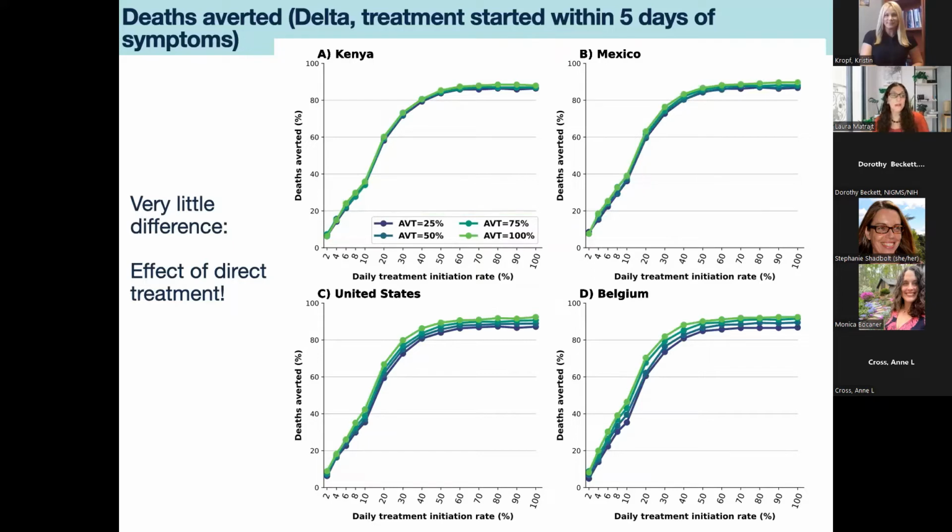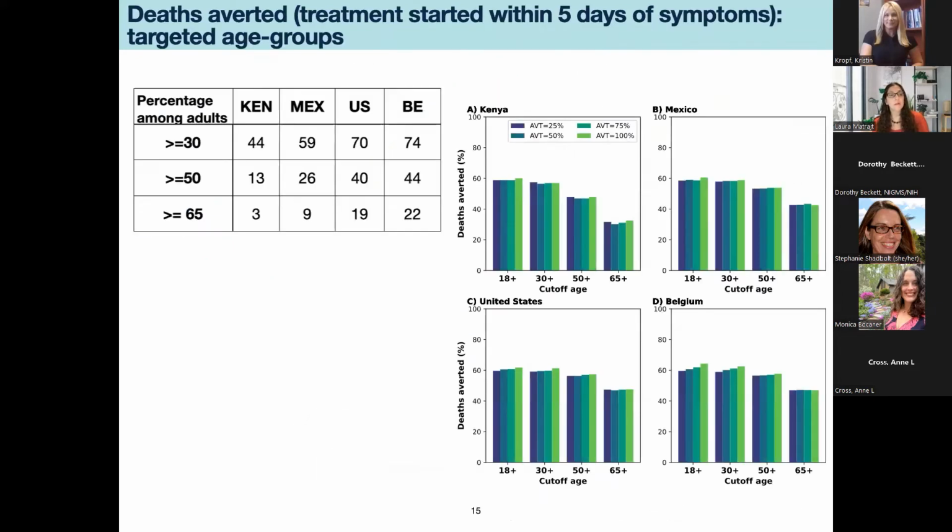But then again, you would wonder, well, why would I treat all symptomatic adults? And so we further studied, well, what if we targeted the antiviral treatment to those who are at higher risk? And so what we did is we considered a cutoff age. So imagine that you say the only people who can receive treatment are those who are 65 and older, or 50 and older, or 30 and older, etc.